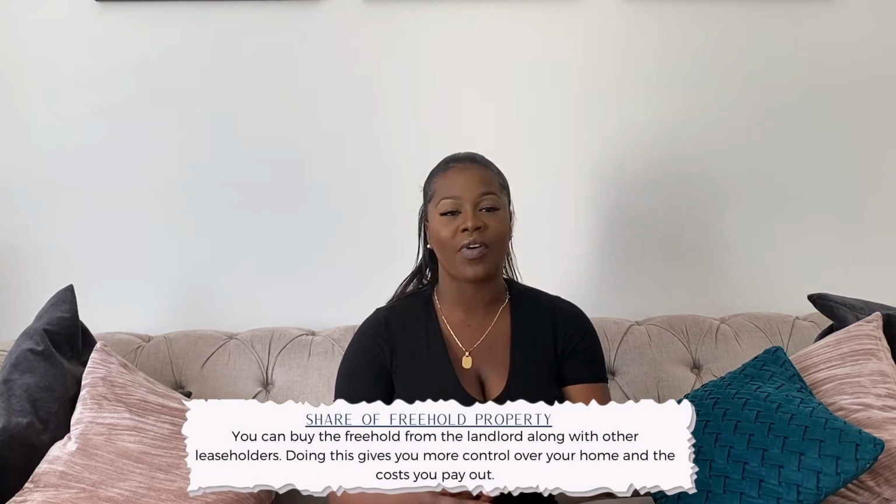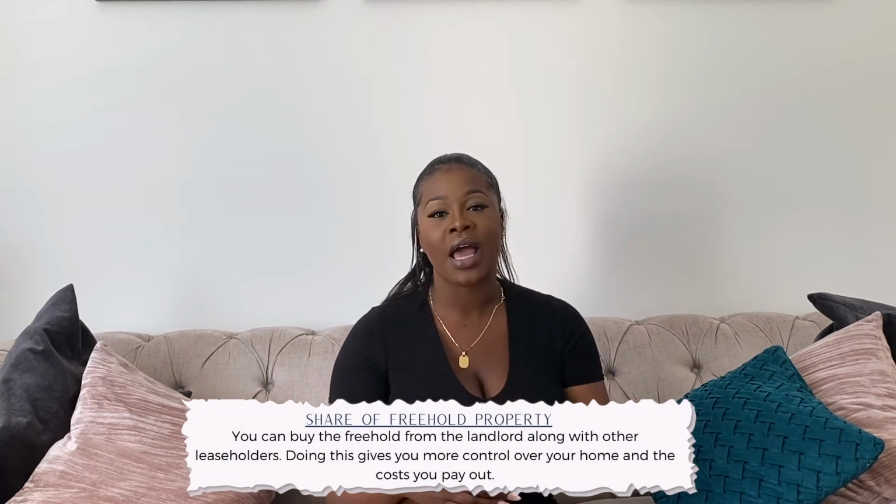And for a share of freehold, for example, if a house were to be separated into two flats and you have a share of freehold, it means you own part of the land that the property resides on. So you have part of the say on what happens with that land as well and part of the responsibility. Now, what are some of the differences between a leasehold and a freehold?